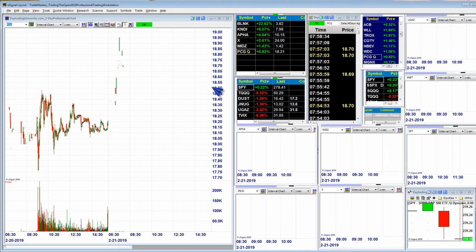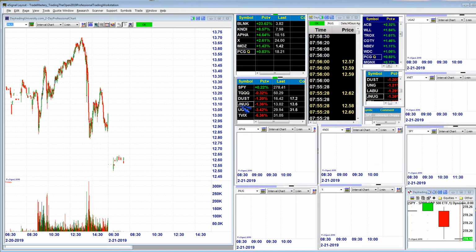For the land of ETFs, it's all been about gold lately, and the two that I was trading yesterday was JNUG. It's gapping down today, so gold is selling off and giving back some of its earlier gains today. JNUG on the downside down here at 12.60. I'll be buying it if it comes back into the previous day's range.